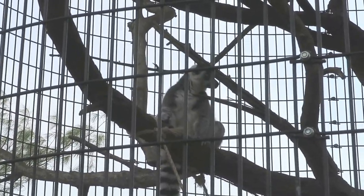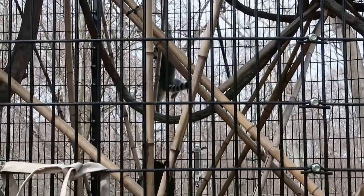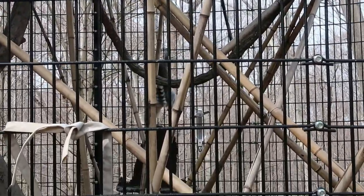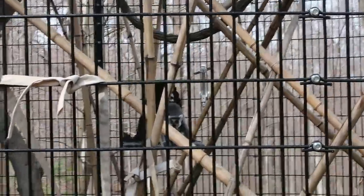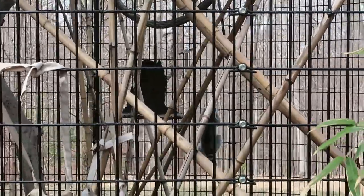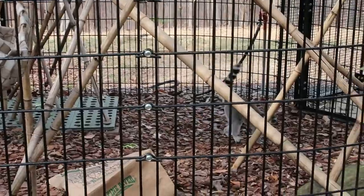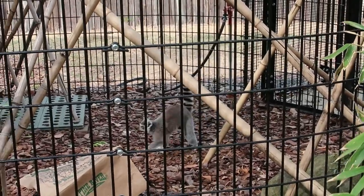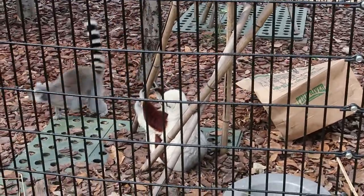Here are some ring-tailed lemurs. These guys are wild and crazy. Look at this guy climbing. Because that's what they do best. I wish I could climb like that. Not with my fear of heights. Yeah, that's a ring-tailed lemur. I don't know what these guys are. Oh!